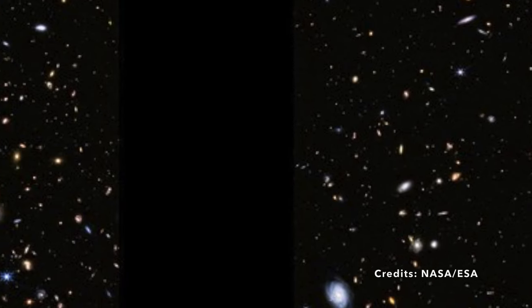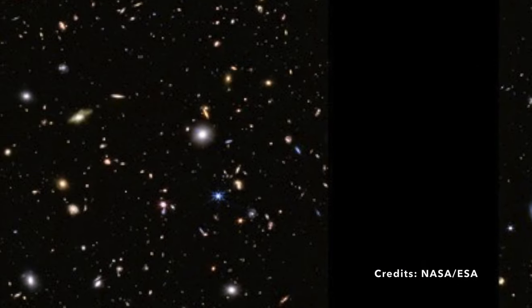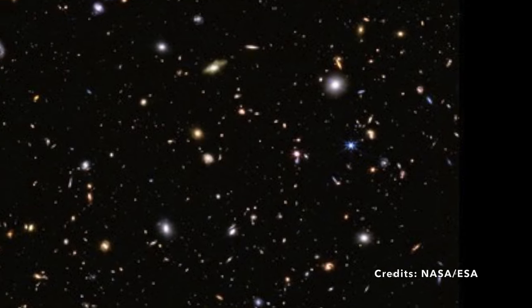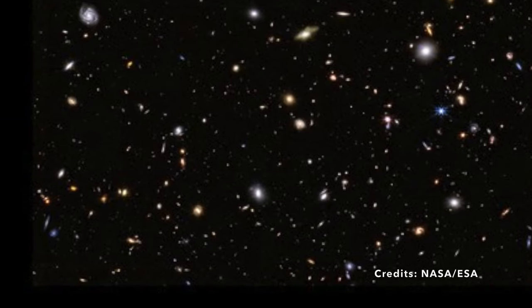Through its panoramic views of the Hubble Ultra Deep Field, the James Webb Space Telescope is helping astronomers assemble the first coherent picture of galaxy assembly from their earliest embryonic beginnings to the majestic spiral structures ubiquitous across today's cosmic landscape.